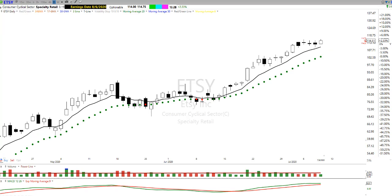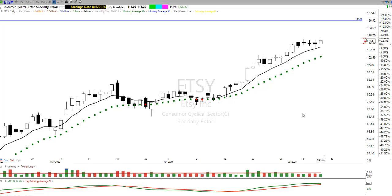Etsy. Etsy's another one. ETSY. You can see that that's had a nice little consolidation here. Nice little box. Some might even say that we popped out yesterday.